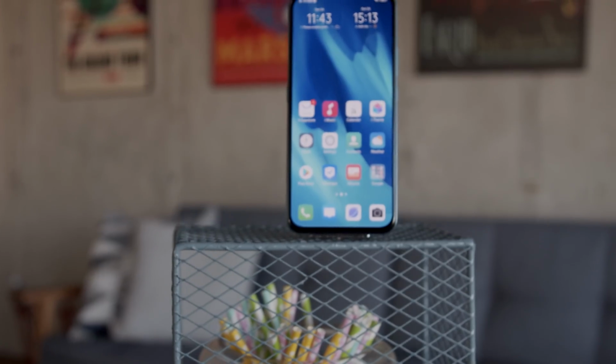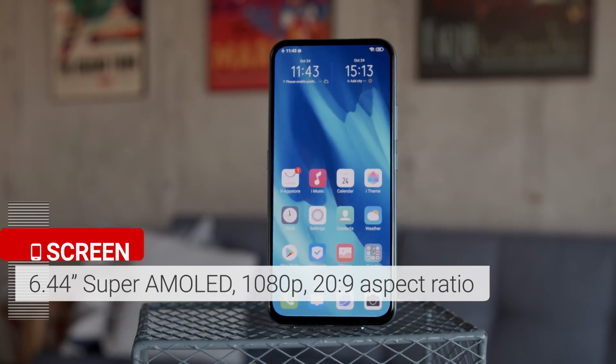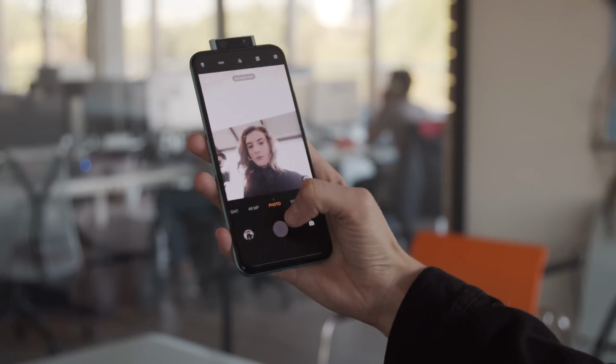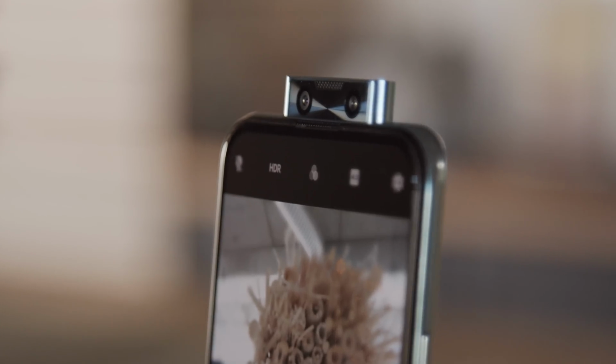On the front, you'll find that the nearly 6.5-inch OLED screen is immersive, with thin bezels all around and no notch to speak of. In part, this is thanks to the motorized dual selfie camera setup at the top of the phone. Curiously, you'll find that this is where the earpiece is housed too.